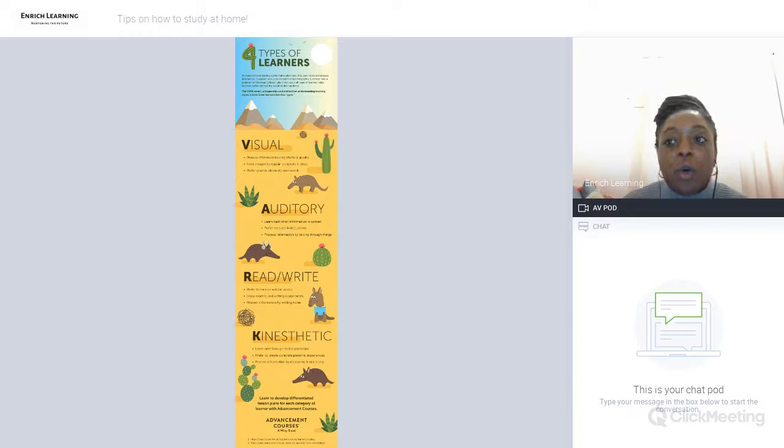Okay. If you are a visual learner, and actually, parents, you might find this useful as well. You may need to work out what type of learner you are. I'm just going to have a swig of water.